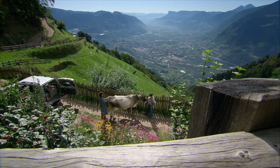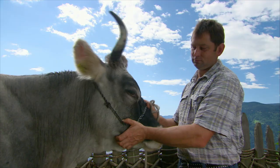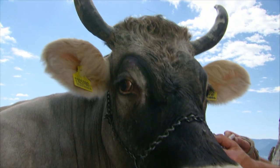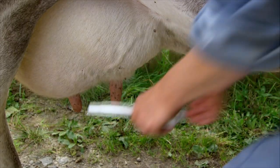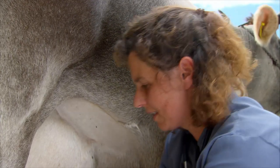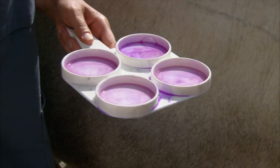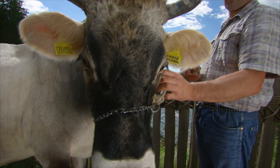This cow also needs the vet. It has a fever and is refusing to eat. As the dairy industry is the main income for the farmers in the region, Marion also examines the concentration of cells in the cow's milk, which will be higher if the udders are infected. The test shows no clotting of the milk. All is well.